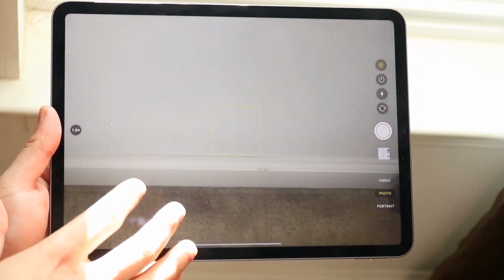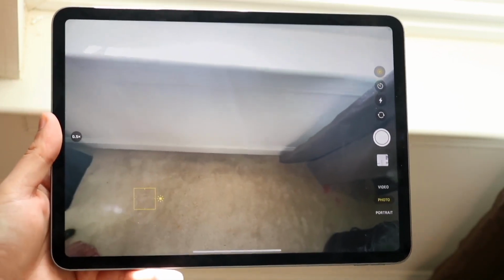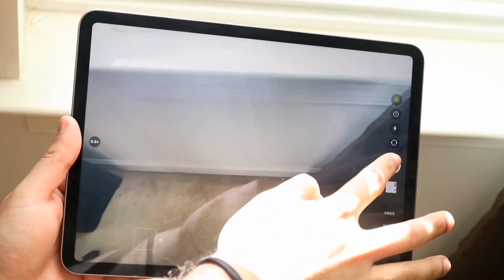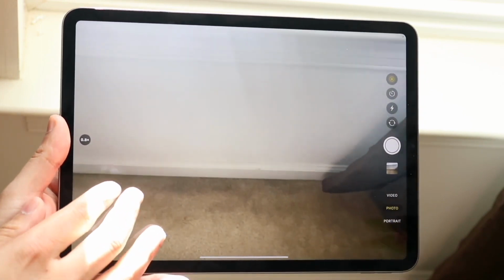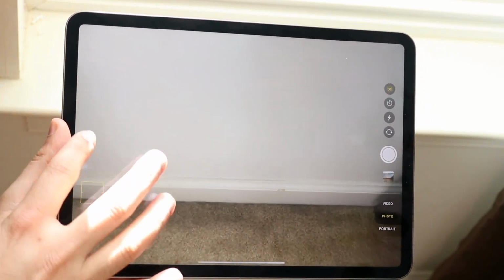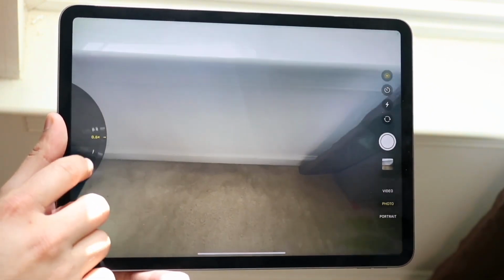Now with this iPad Pro, you are getting kind of an interesting setup. So you're getting a dual camera, you're getting a 12 megapixel wide angle lens, then a 10 megapixel ultra wide camera, and on the front, you're getting a 12 megapixel ultra wide camera as well. So starting off with the back, this camera is pretty much in line with something like an iPhone 11 camera, but it's not even as good as an iPhone 11 camera, if that makes any sense.